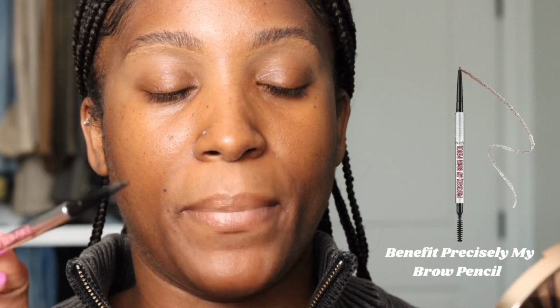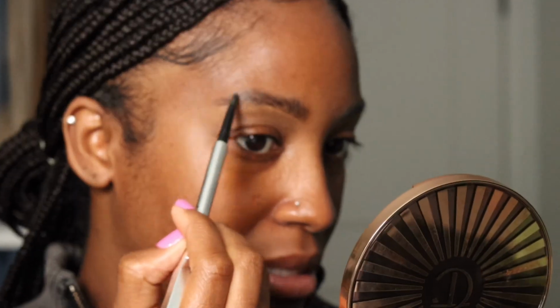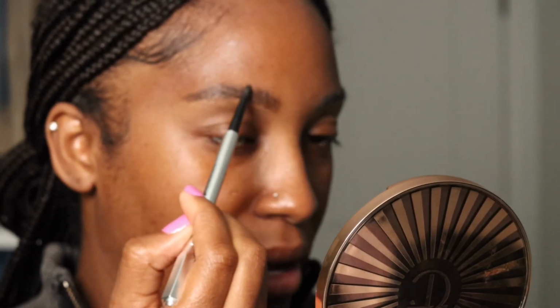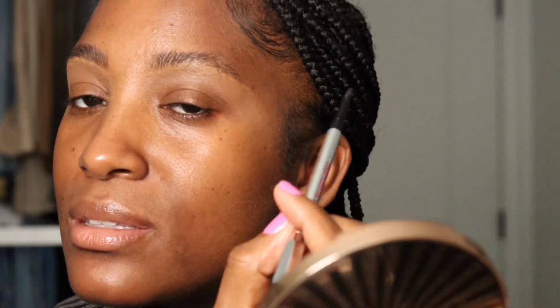Anyways, I am about to fill in my brows. I use the Precisely My Brow Benefit pencil. I don't really go in too much with the pencil because the styling wax, the brow freeze that I use, does darken the pencil product. So I go in with a very light hand and I kind of just flick it.